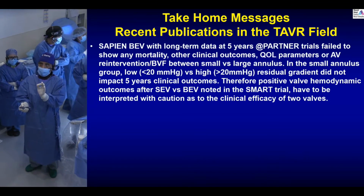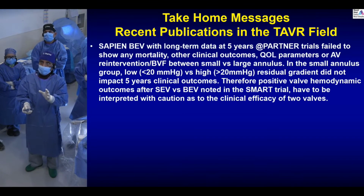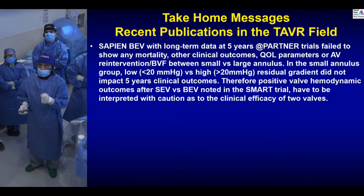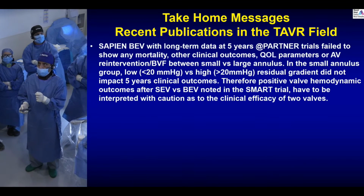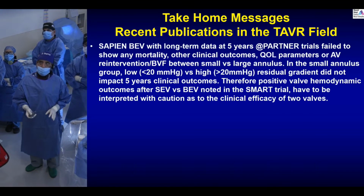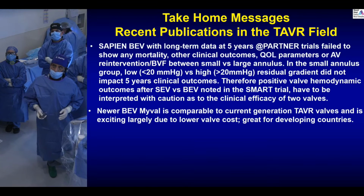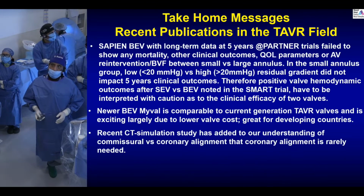In the small annulus group, less than 20 or more than 20 residual gradient did not impact 5-year clinical outcome. Therefore, positive valve hemodynamic outcomes from the self-expanding valve or balloon expandable noted in the SMART trial had to be interpreted with caution as to the clinical efficacy of two valves because it has been shown very well in this 5-year follow-up. New balloon expandable MyVal valve is comparable to current generation, and I would say it's kind of a boon for the developing countries because of the lower cost.